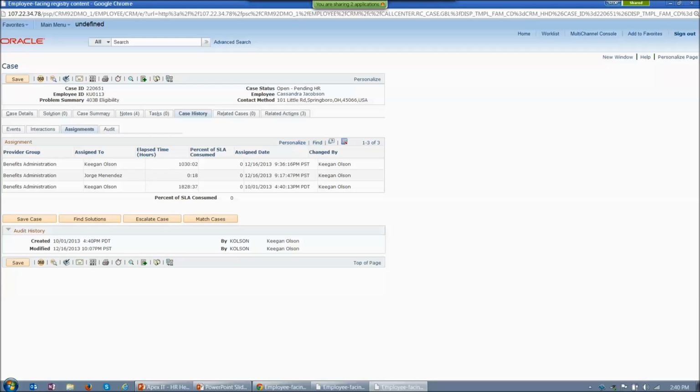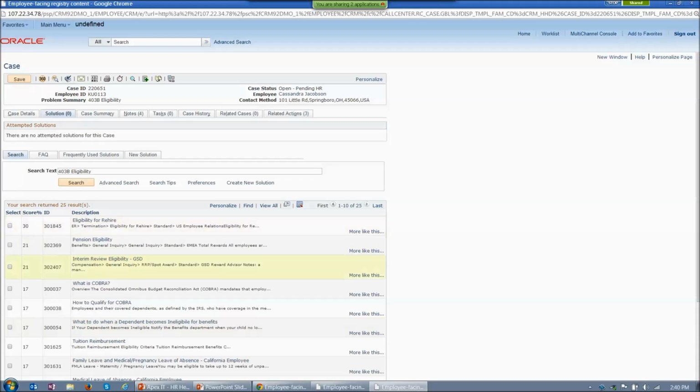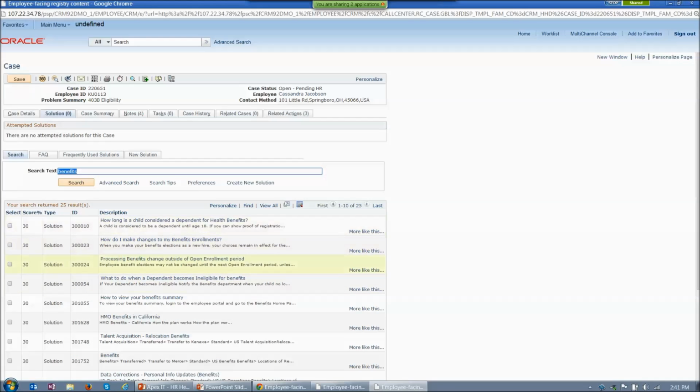So that use case, what I did there is I went to the self-service, I created the case, I worked the case from the agent perspective, and then I answered the question, and then in self-service, the employee can either choose to close the case, or the agent can close the case by searching the knowledge base. I guess one thing I didn't show you here is on the agent-facing case, the same knowledge base is integrated here as well. So I can do keyword searches. If I did a search for benefits, similar to what I did in the self-service page, I would get the same results.